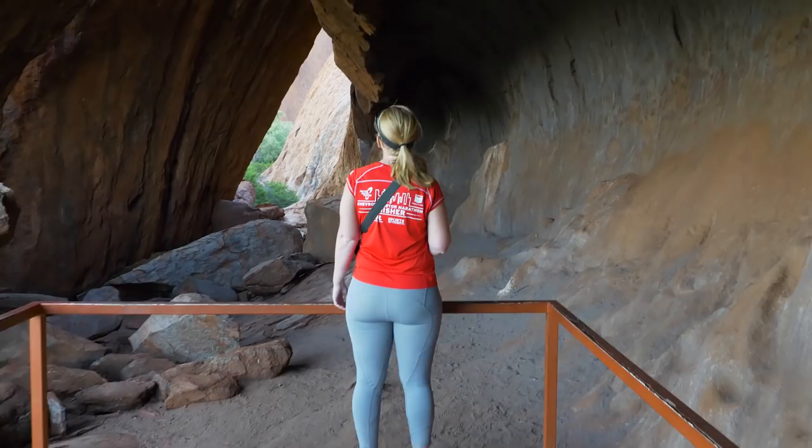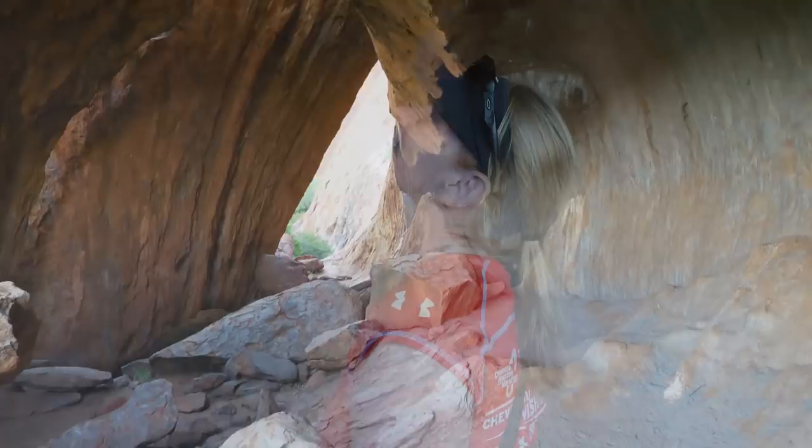This is another pretty cool cave. I just don't understand how these things are created. It's almost like a tube, a surfing wave kind of thing. Well, this is Australia. I mean, that's an appropriate shape.